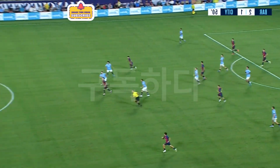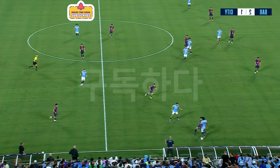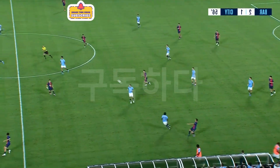Trying to keep Barcelona hemmed in at the end. It's a thump forward. Look how far out Ortega was, and it is a really good goalkeeper. Tremendous.